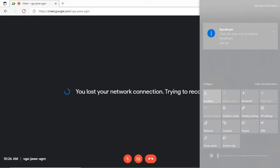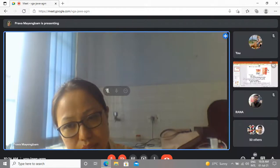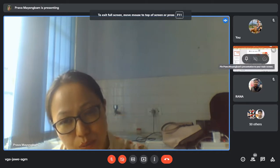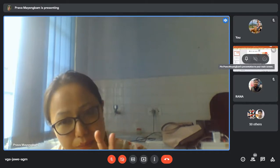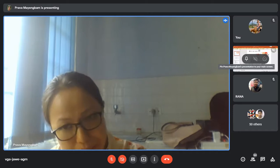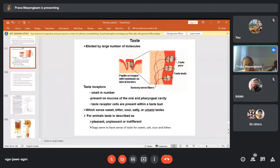This is what happens at the taste pores. The chemicals present in the food, for each flavor or each taste, will have a binding site on one particular taste cell. That means one particular taste cell will respond to only one type of taste, and another taste cell will respond to another type. It is almost like what we discussed for smell, where the taste molecules bind to the hairs.